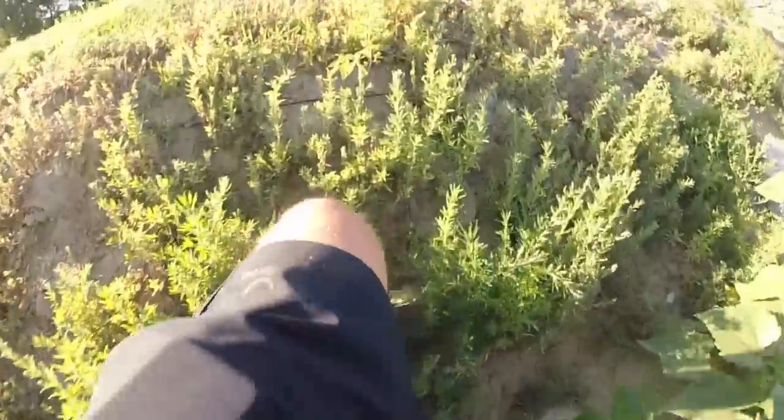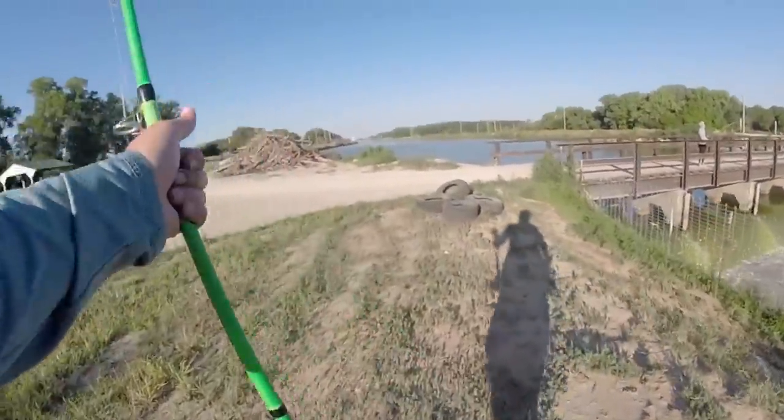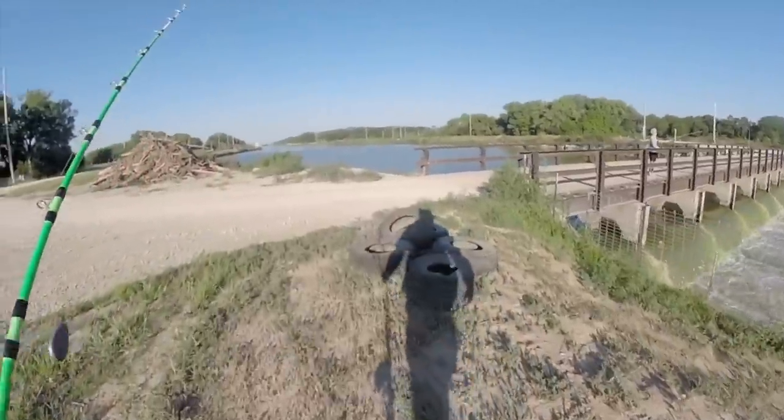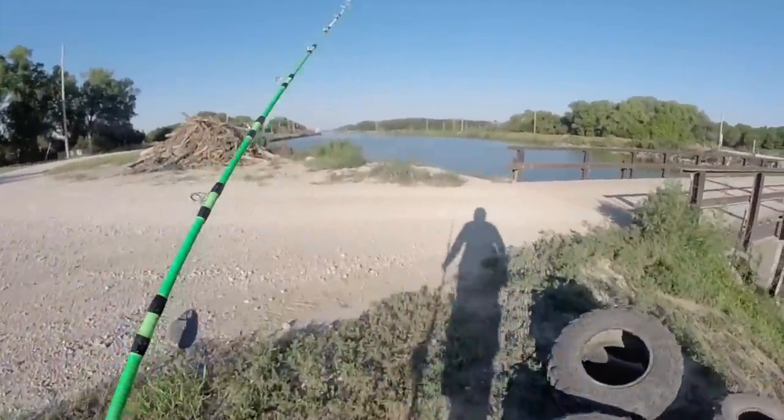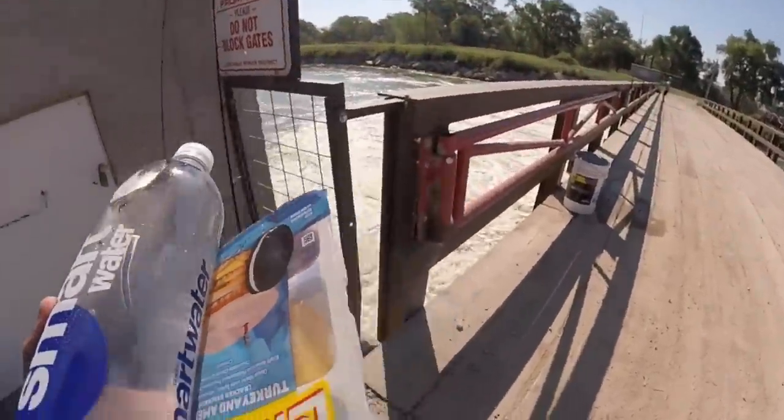I was just kind of testing out some lures, and I thought my camera was on. The lures ain't working, but sure would be cool to catch a flathead on a... Tried a swim bait first, got it snagged, then a blade bait, but... New bait and stuff. You got one? I just went to get my lunch.